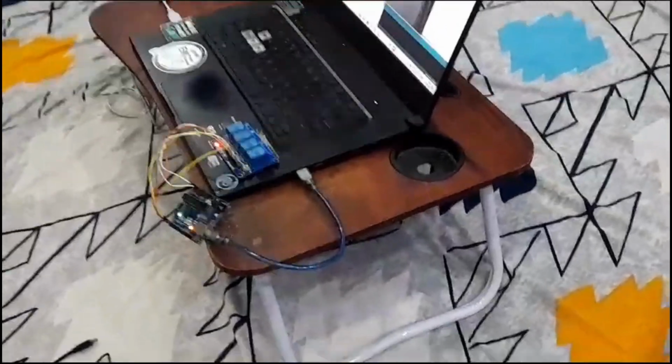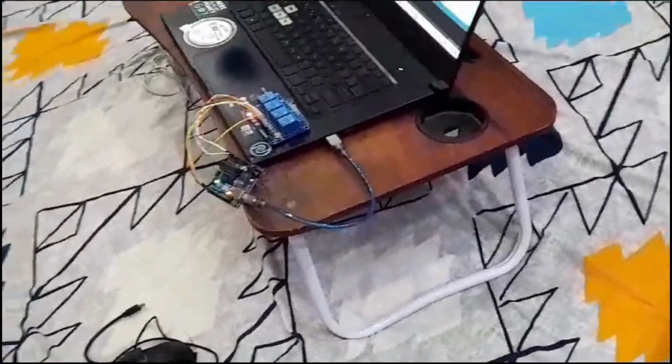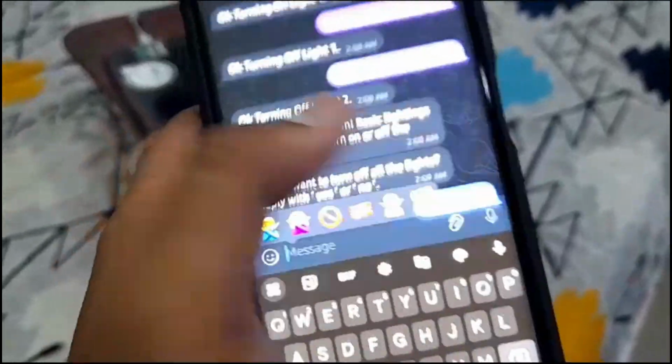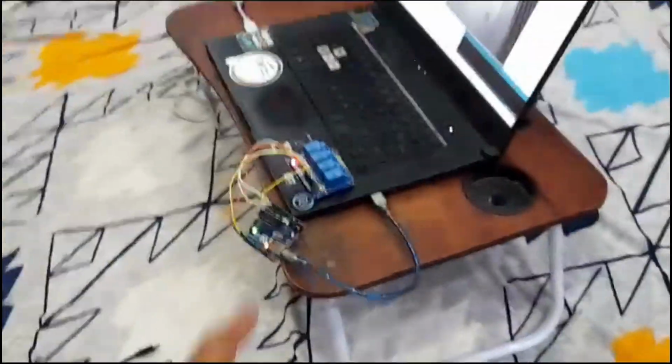Now I'm gonna exit the room and we will see what happens if I reply no. As you can see, I have received the message, do you want to remain it on? And now I will reply no. So the light will remain on, and as you can see, it didn't turn it off.